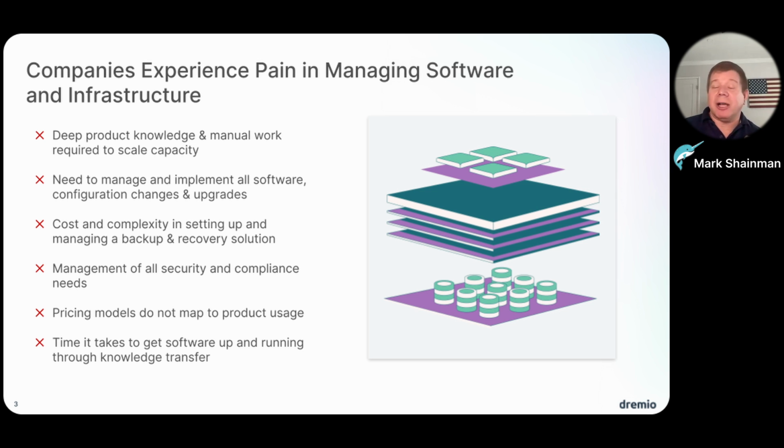There's always that cost and complexity that's associated with setting up and managing backup and recovery solutions associated with those environments, and the time it takes to get those up and manage that whole process. And then, of course, all that security and compliance management as well.